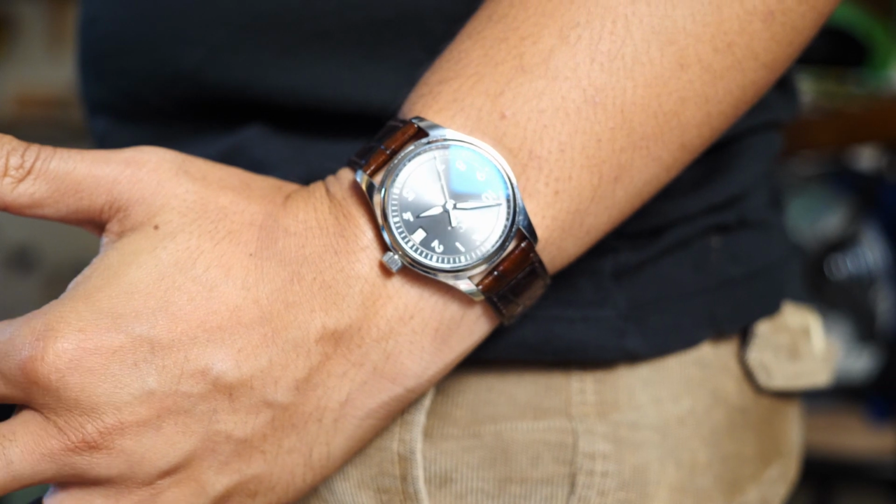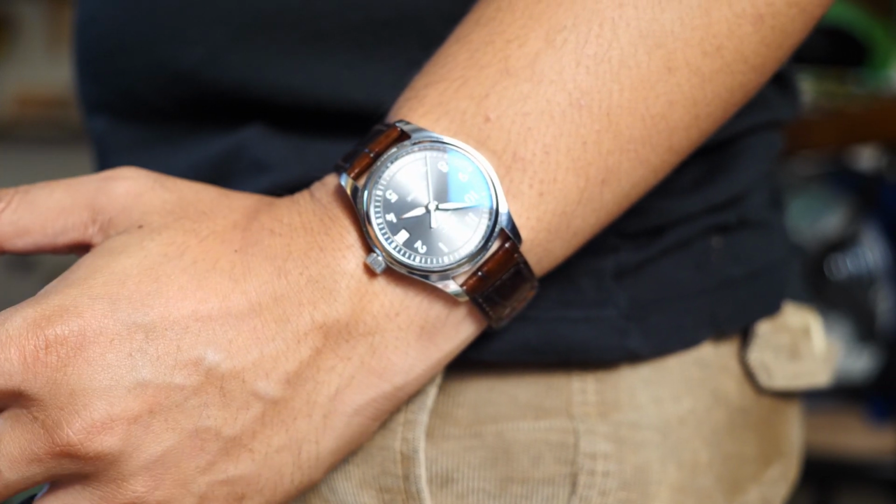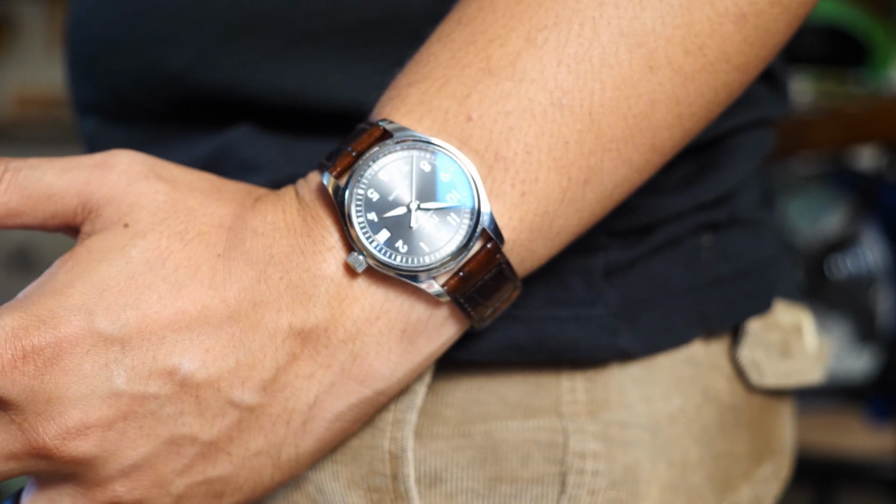Again, since this is my experimental phase, I figured this watch is not really for me because I just don't wear it often. I tend to gravitate towards more sporty watches, so this one is just not getting the watch time that it should. So yeah, I miss it though.